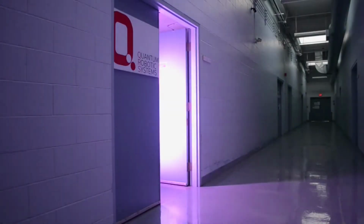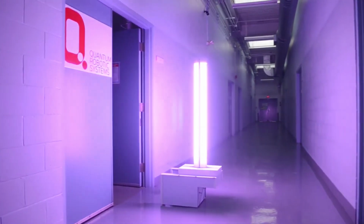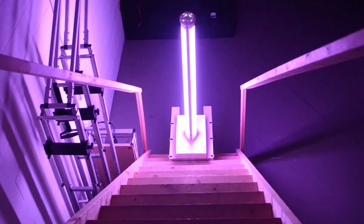And if you think ROSA is the only innovation from Quantum Robotic Systems, think again. They've even developed stair-climbing lamps designed for disinfection, proving that when it comes to making life easier, they've thought of everything.